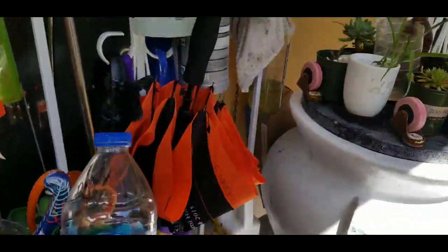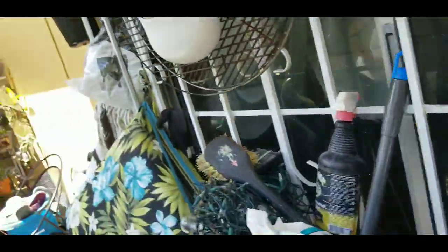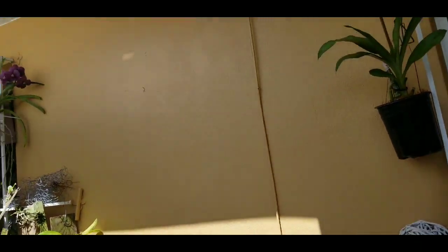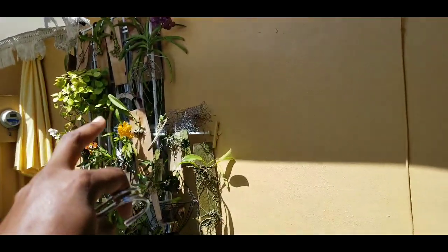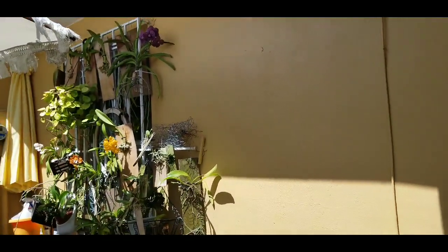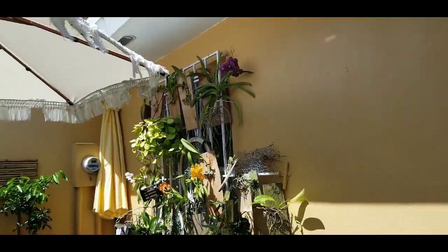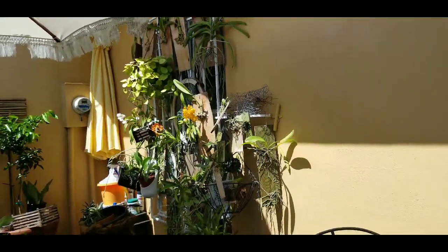I got them stored underneath the shelf here. They're all there. So we're going to hang everything from hooks. And I think that should work. It should work, but we'll see, because I don't want these plants really hanging on my bars because they rust. So I have to constantly Rust-Oleum them down, which is not a big deal, but I hate seeing the rust.